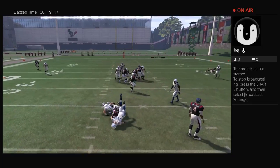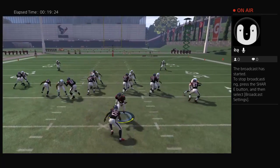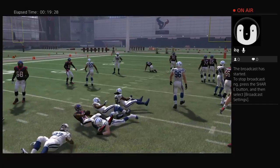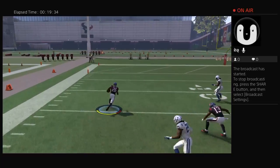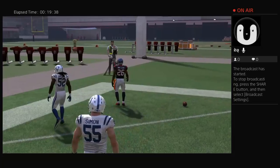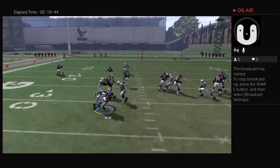Why isn't he blocking him? That's kind of messed up. That pulling guard should hit him. There you go. Now you hit him when I start going up the middle of the way. I'm expecting you not to make the block. There we go. Block him. See, you can get some pretty good plays on this if the guy actually does his job. There you go. Do your job.